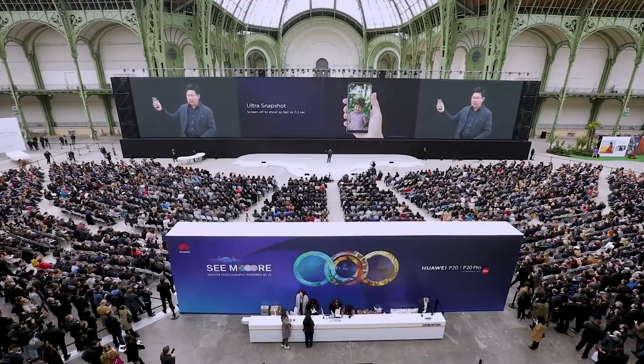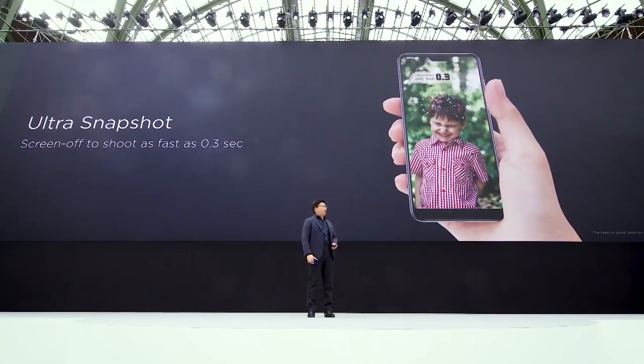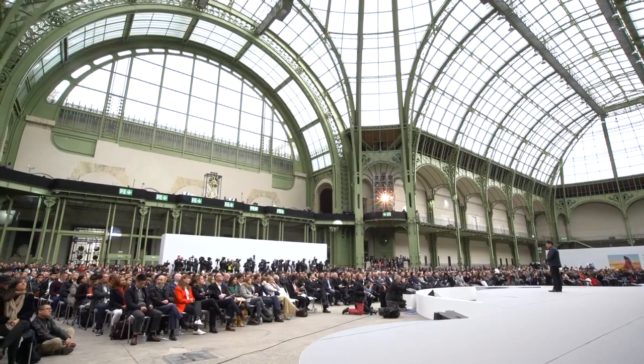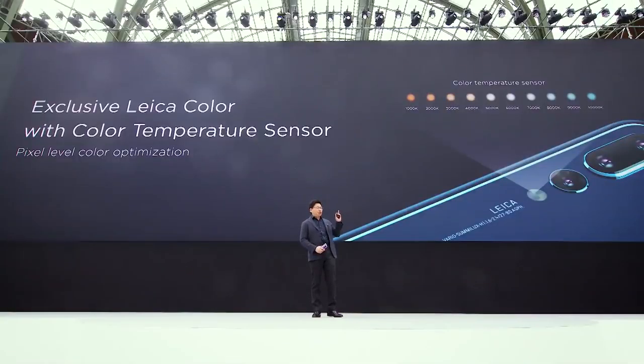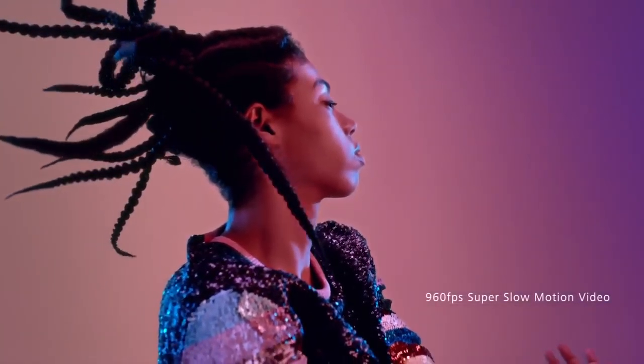By double clicking the volume down key, even though the phone is sleeping, it can take the photo as fast as 0.3 seconds. With this color temperature sensor, you can get pixel-level color optimization. 960 frames per second super slow motion video.